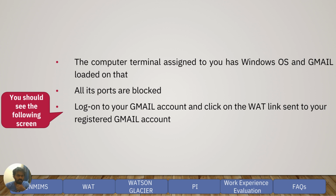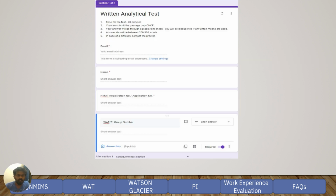So these are the things you are going to see on the screen: the computer terminal assigned with Windows OS, Gmail loaded, and ports blocked. On the written analytical test, it is like this. Can you see it actually? It is for 20 minutes. You can submit the message only once.